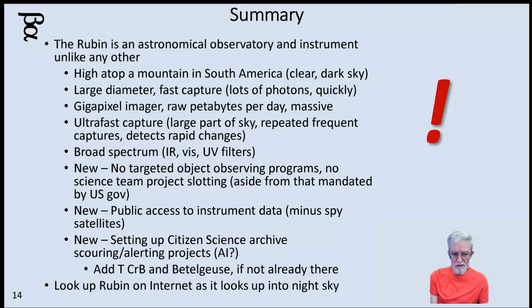The new thing that is different about Rubin is there's no targeted observing program. You don't have to file for anything. You don't have to get your time slot or wait in the queue, aside from stuff that the government wants to look at on the spot. But the public will have access to the instrument data, minus the spy satellite.